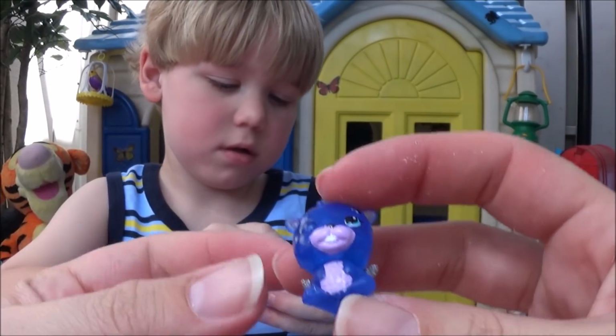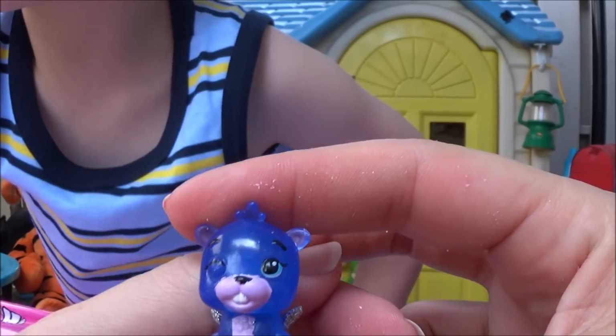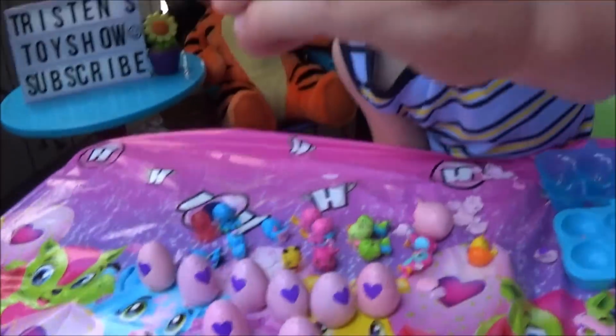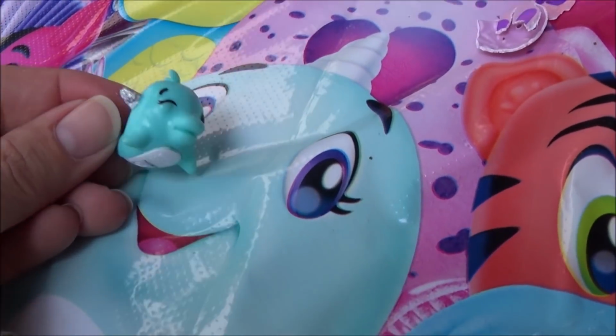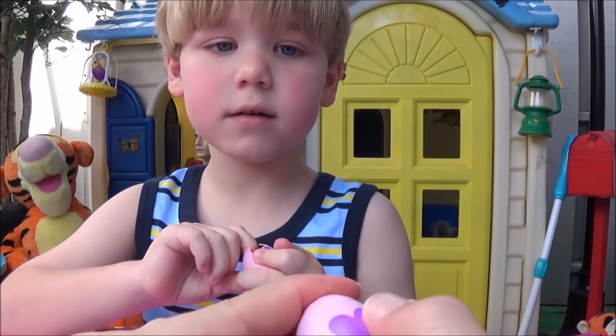This is one. Oh, is it a puppy? What is it? Oh, it's a little beaver. I got the same one. What? I got the same one on the table. Oh, let's see. You got the same one on the table? Yeah. Let's see. It is the same one on the table. Pink one? I got the pink one. You got a pink one? Yeah.